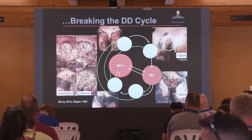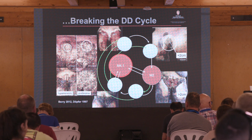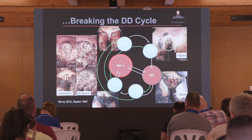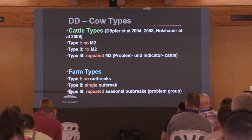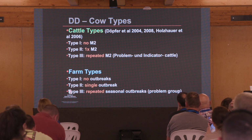So I'm going to be using the M0s, the M2s, and the M4 stages. And to an M4 stage, I will attach an H for being hyperkeratotic and a P for being proliferative. I make a big distinction between these signs of chronicity, and you will see this reappear when I talk you through the different types of cows. So cows have different reactions to the interaction with digital dermatitis. Therefore, we type them at the individual cow level and at the group level, at the farm type level.